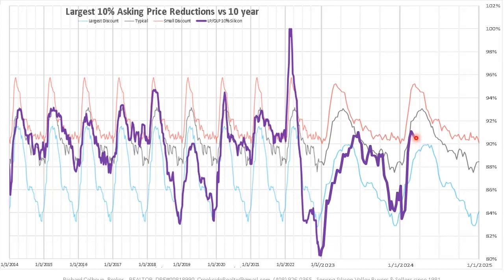Not a huge price reduction and only a small percentage, but again, it's starting to see, and you can see that when we were in the peak of the marketplace, right around February 15th of 2022, sellers weren't taking any price reductions. Even the sellers that were taking the biggest price reductions were at 100%, but you can see that's pretty rare. The red line is your 90 percentile, and it's typically around a 4.5% price reduction.